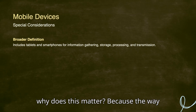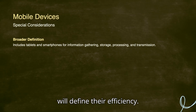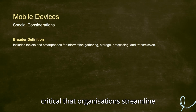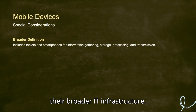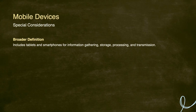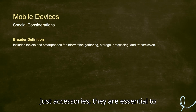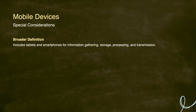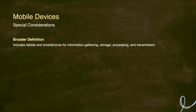But why does this matter? Because the way businesses use and manage these tools will define their efficiency. With the world becoming more mobile, it's critical that organizations streamline how they manage these devices alongside their broader IT infrastructure. These smartphones and tablets are not just accessories, they are essential to how modern businesses gather information, process it, and then deliver it to users wherever they are.